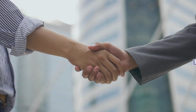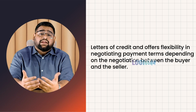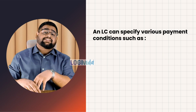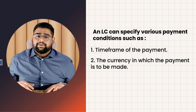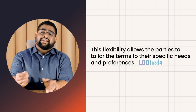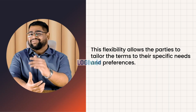A letter of credit offers flexibility in negotiating payment terms. Depending on the negotiation between the buyer and the seller, an LC can specify various payment conditions such as the time frame of the payment, the currency in which the payment is to be made, and any specific documentation required. This flexibility allows the parties to tailor the terms to their specific needs and preferences.